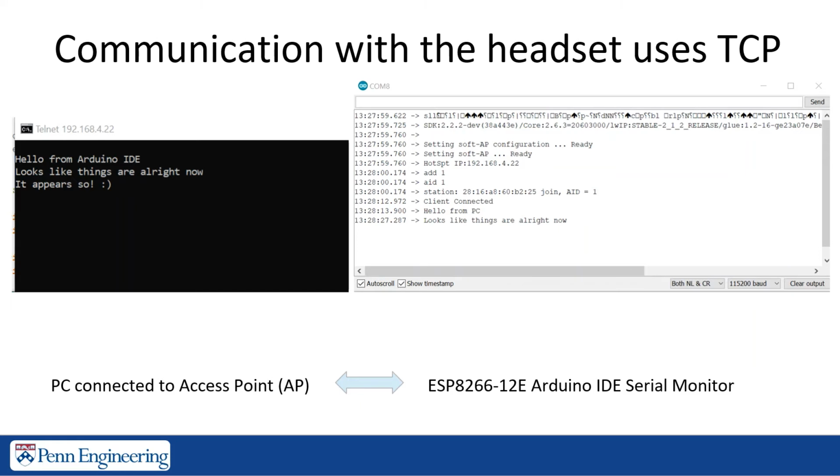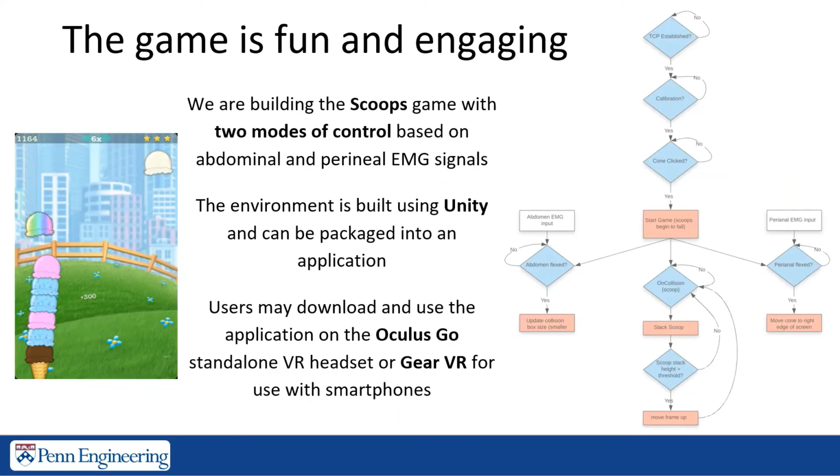All I had to do was connect my laptop to the ESP module's access point Wi-Fi that I set up. Then I could telnet using the IP address of the access point to send and receive data. To engage the pediatric users, we are building a VR version of the Scoops game with 2 modes of EMG control. The environment is built using Unity and can be packaged into an application to be used with the Oculus Go standalone VR headset or with a smartphone on the Samsung Gear VR.